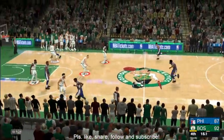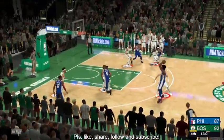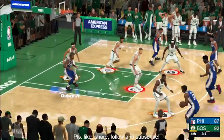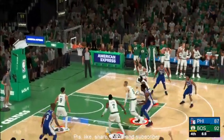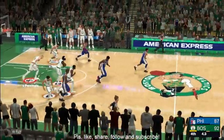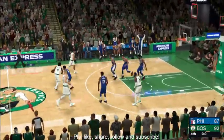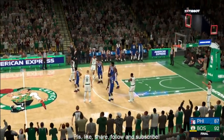You got to take the first good shot they can find. Now they've got to be efficient with the clock. Quick score, quick foul. Heald way outside. The 76ers again can't hit it. So we see Boston get the win here.